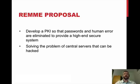REMME's proposal is to develop a PKI, a public key infrastructure, so that passwords and human error can be eliminated to provide a high-end secure system.